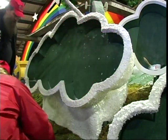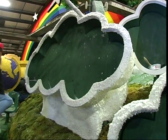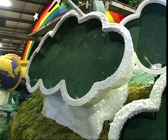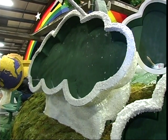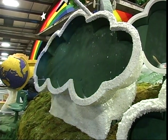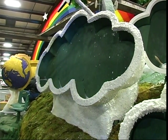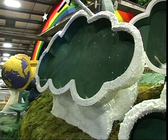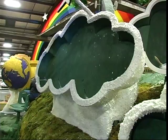So inside of this cloud, we see a green area, but that will be covered up by wild white roses to add a fluffy cloud effect. And again, the CO2 tanks do what? The CO2 tanks will create smoke that'll come out of the rocket to look like the rocket is actually blasting off. Excellent.